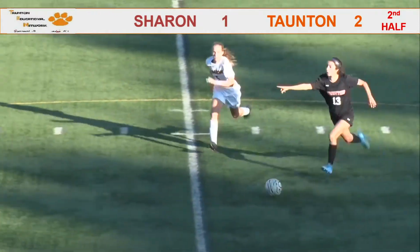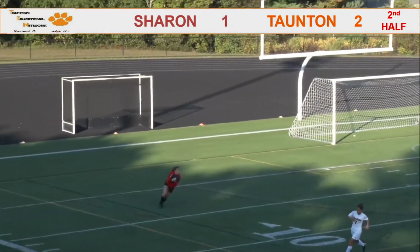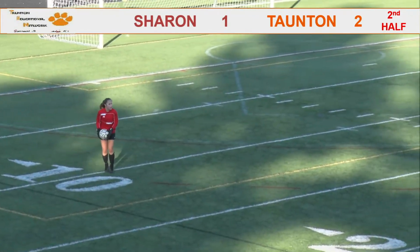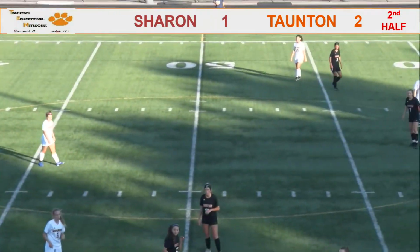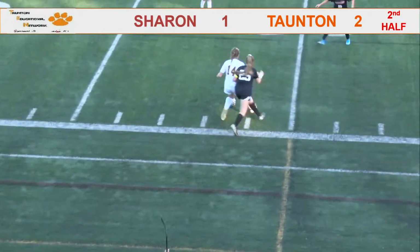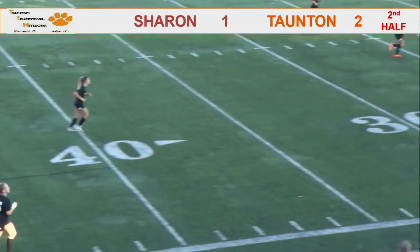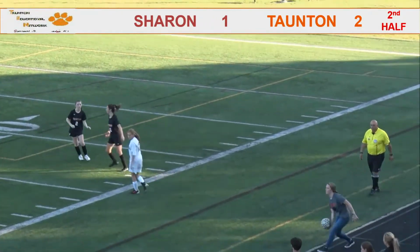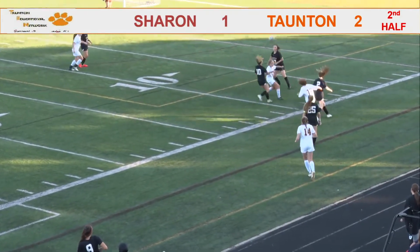Just a lot of tripping up right there, but some good offense by Taunton. Good pass up. Long kick downfield. Some good defense here, and some really good offense by Sharon Eagles. Good pass back. Good long kick downfield. Kick out by Tigers. Number 14 with a throw in, ball back in play.